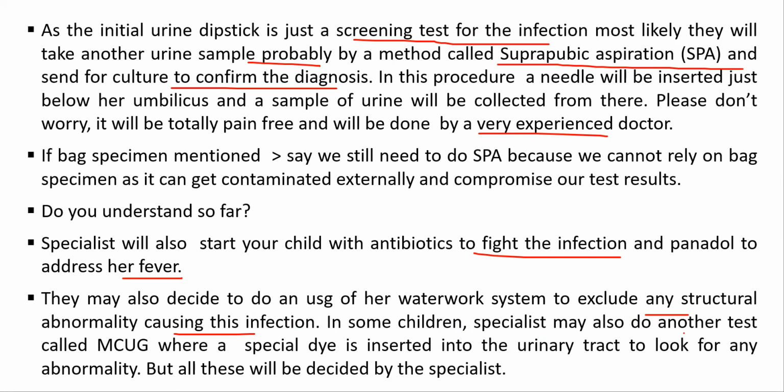In some children, specialists might also want to do another test called micturating cystourethrogram, where a special dye is inserted into the urinary tract to look for any abnormality. But as I said, in that first-time infection, these are not usually done, but specialists might at least want to do an ultrasound to rule out any structural abnormality.